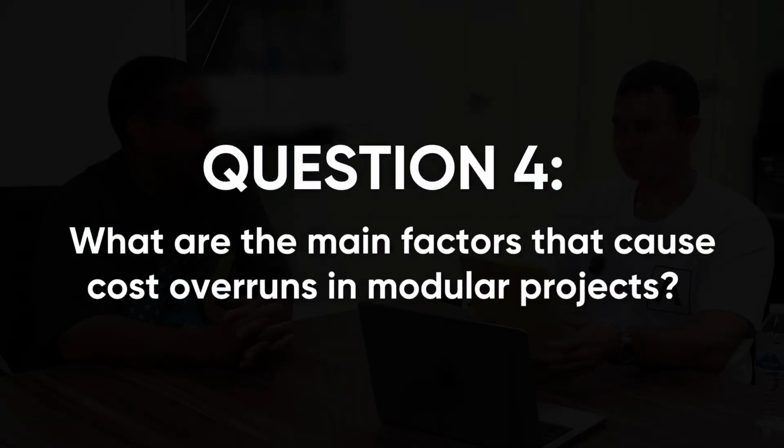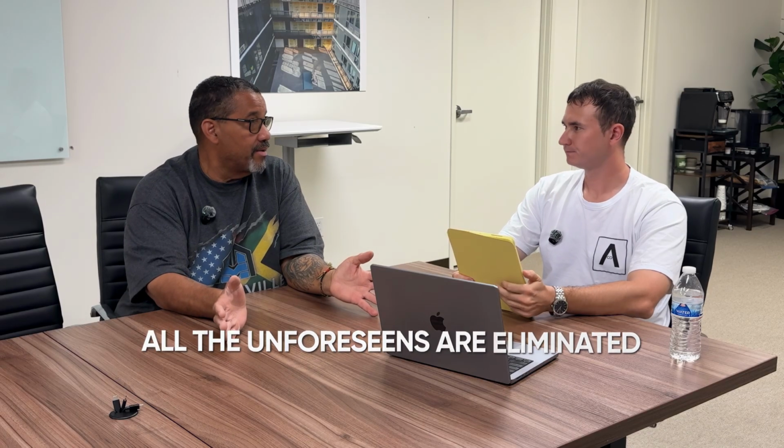During the regular construction on site, it always happened that there are some overpayments that are not included, change orders. So what are the biggest factors that can cause cost overruns in modular projects, and how do you prevent them? So that's a good question. Change orders are usually driven by unforeseens. Now, that's a risk you have when you're doing a traditional stick build. In the factory environment, we're working with a controlled, developed system that's pre-approved. So inherently, all the unforeseens are eliminated. There are no unforeseens, so that variable doesn't lead to a change order.